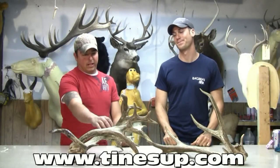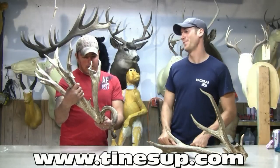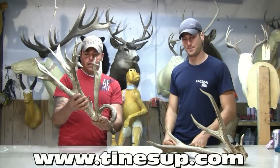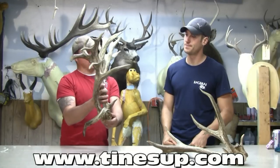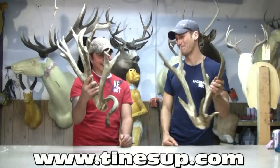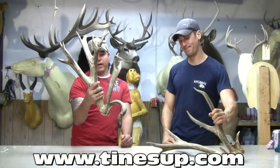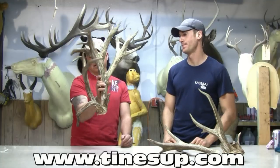with Noah Winland, the lucky shed hunter that was able to pick up double beam sheds this year. I just wanted to talk a little bit about him and the uniqueness of this buck. This is his right side, I believe, right? Yeah, it's hard to distinguish, obviously, yeah, his right side, which is the biggest on record anyway, as far as shed antlers go for a non-typical mule deer.